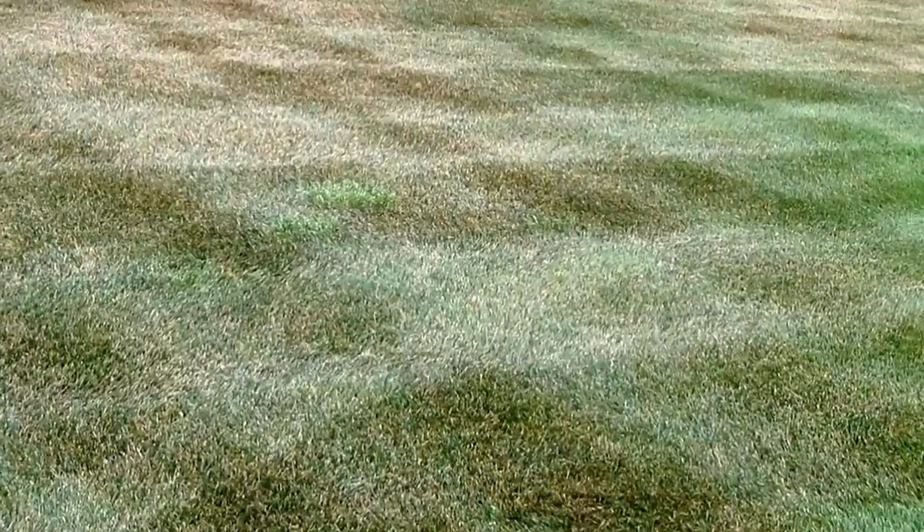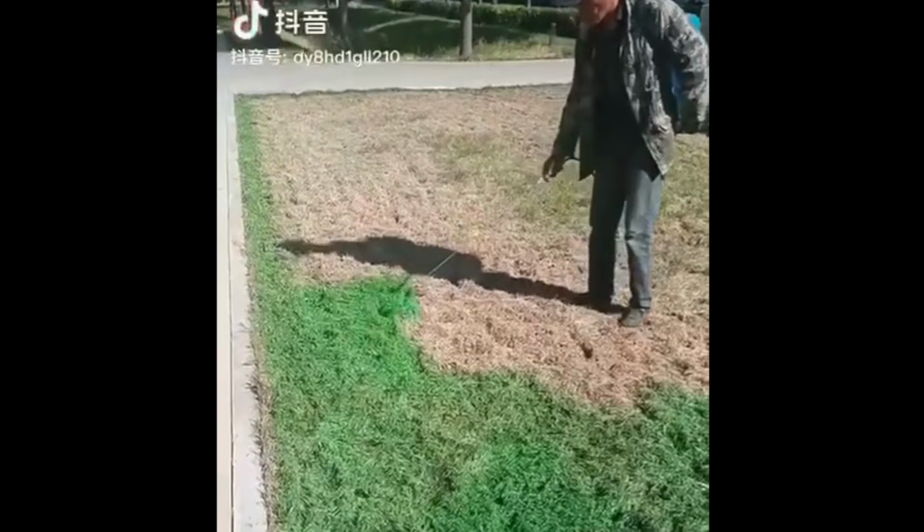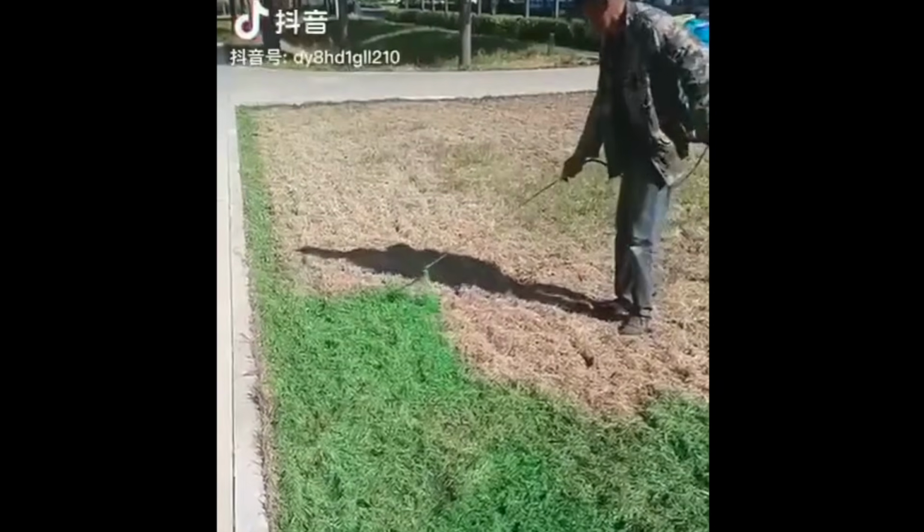Usually if grass is not green and it's brown, it means that it's not getting enough water, maybe not enough sunshine, maybe not enough nutrients or fertilizer, or the soil's bad. Why would anyone spray paint the grass green?